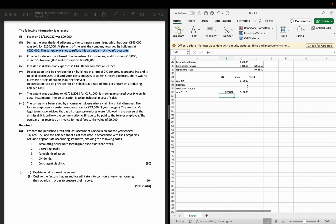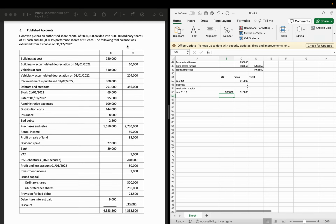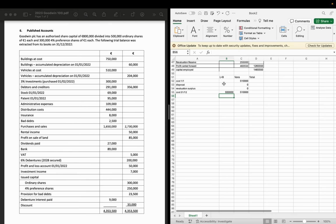Their cost at the start of the year: you've sold land which had cost 165. So 165 needs to get added on to the original 750. So 165 plus 750 will give us 915. So we have disposed of, that's what we've gotten rid of, 165. That brings you down to 750. So 915 minus 165 gets you down to 750, and you have to think the opposite way. How do I get from 750 up to 915 when you're adding on the disposal of 165?